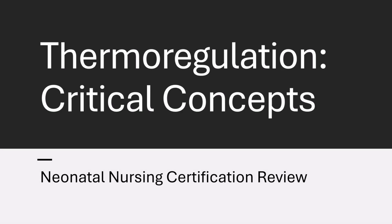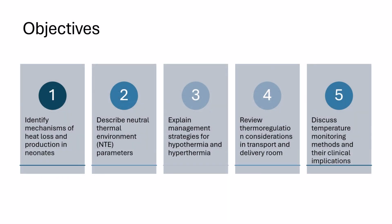Welcome to our session on thermoregulation. This topic might seem basic, but it's absolutely critical for neonatal care and will absolutely appear on the exam. Understanding how tiny babies maintain their temperature and how we can help them when they can't is fundamental to everything we do. Let's explore the key concepts that will be important for both your practice and the exam.